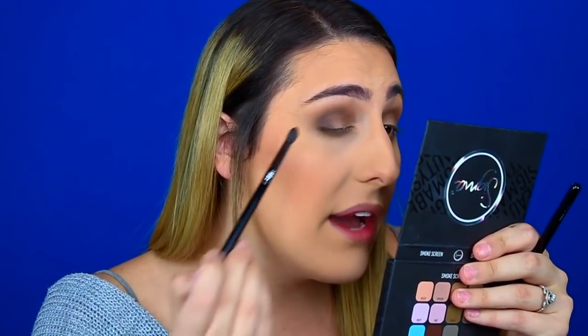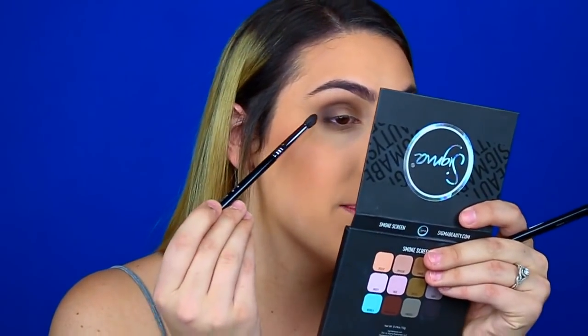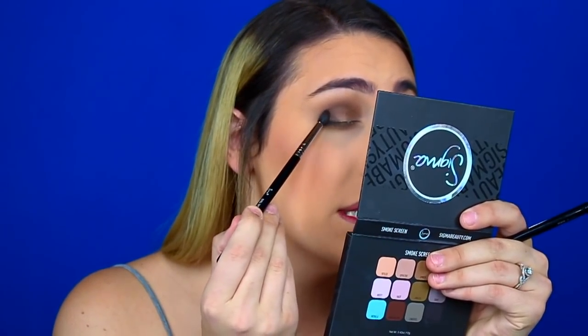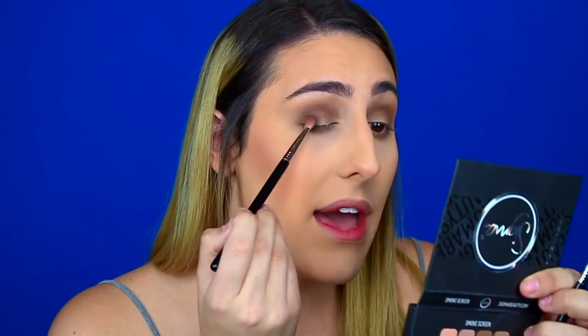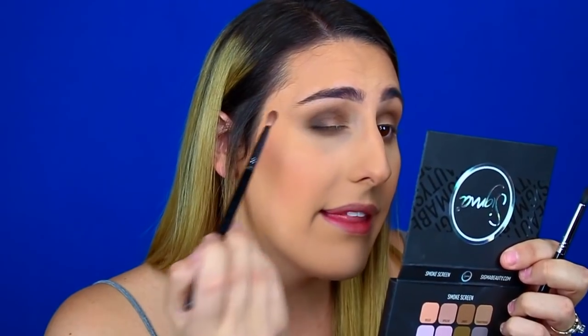The only one that I ever really, truly loved was Makeup Geek's Corrupt. I loved that eyeshadow. It was so good. It was the best black I'd ever used. It was so pigmented, but it was also so blendable. And that's the only black I've ever been able to use to do a really, really clean black smoky eye.